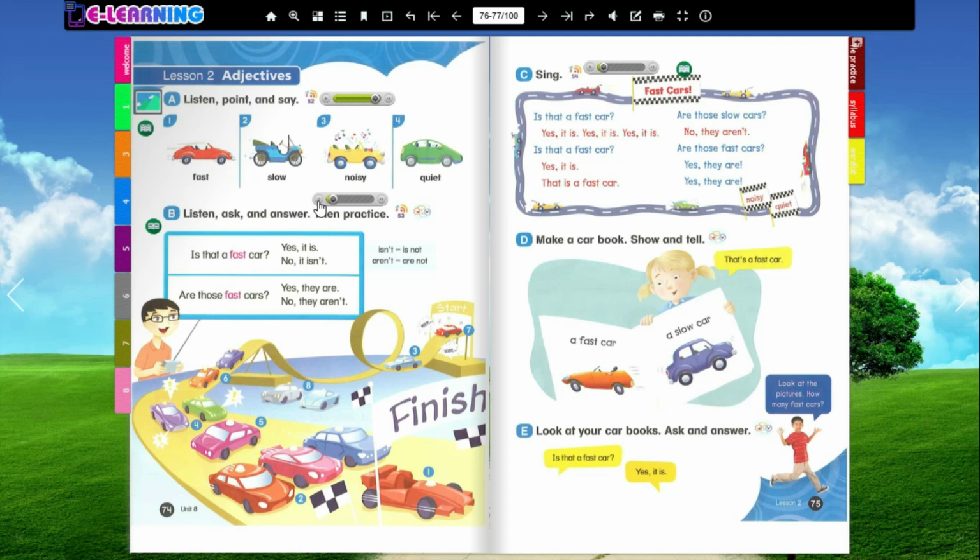B. Listen, ask, and answer. Then practice. Is that a fast car? Yes, it is. Is that a fast car? No, it isn't. Are those fast cars? Yes, they are. Are those fast cars? No, they aren't. Isn't. Is not. Aren't. Are not.